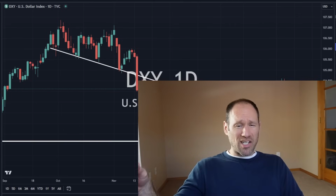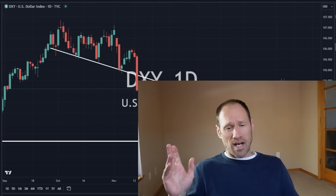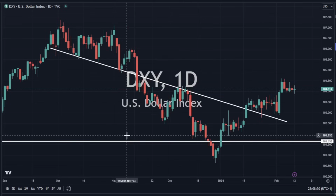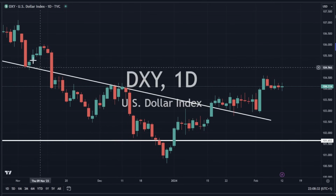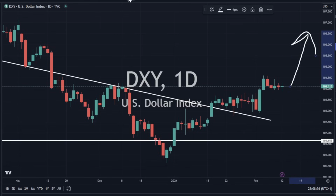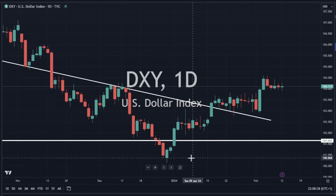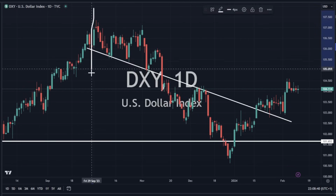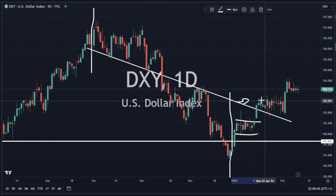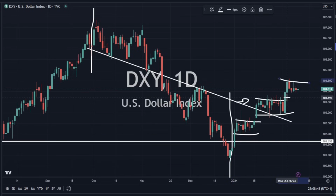So let's dive in here. Let's take a look and see what's going on the daily. So we get the DXY here, and what do I see in the DXY? I see continued strength potential. The way that I am viewing this is a pullback. You can see all the big red candlesticks. This side going forward, we've got large green army candlesticks, which is stair-stepping to the upside.